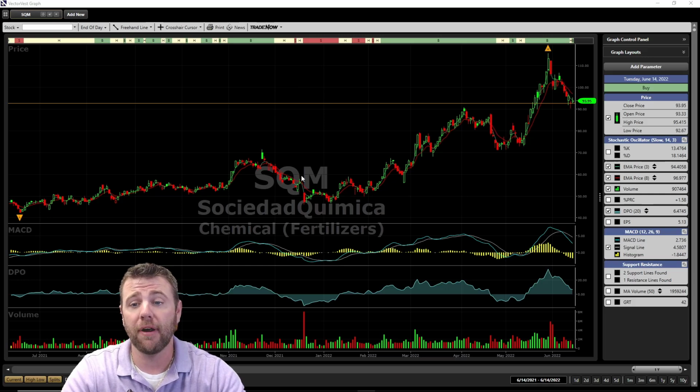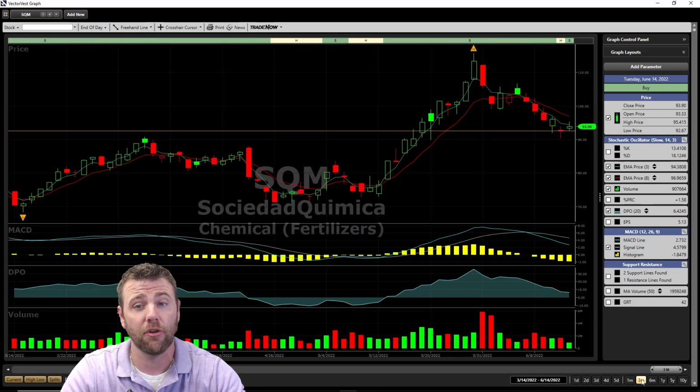And then we see the price shown in candlesticks. We have a 3 and 8 exponential moving average around price. And then below there, I have the MACD and DPO, which are 2 technical indicators, and then volume as well at the very bottom. So what I'm going to do is zoom in to a 3-month time frame to get a closer look at what's currently going on.